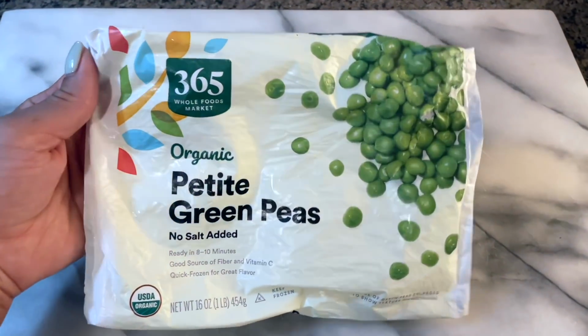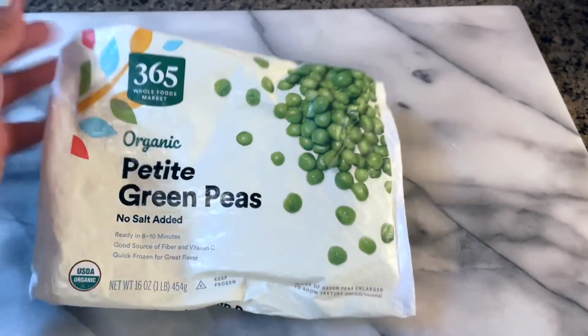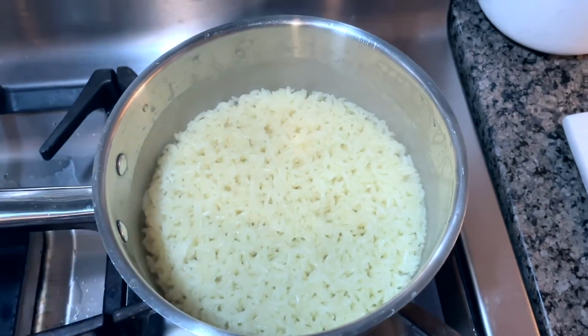All right guys, and if you're wondering what peas I am using, it's these from Whole Foods. Alright, almost ready.